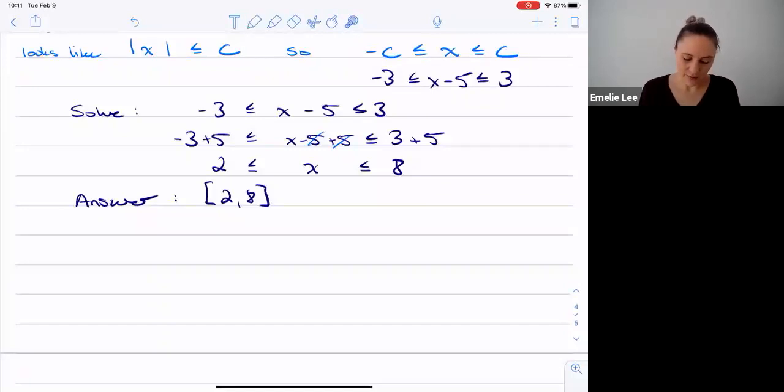So our answer here, yeah. So only when you multiply or divide by a negative, that's the only time that it's going to switch the inequality. So you can subtract. So here we could have subtracted. That's safe, but it's multiplying or dividing that we have to switch it. Good. Okay.